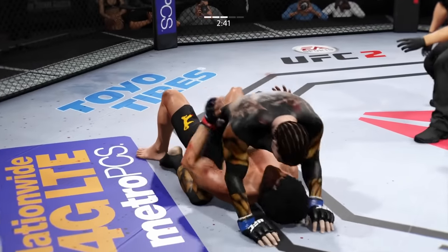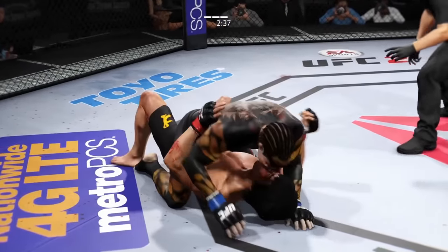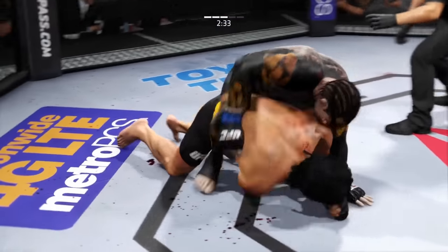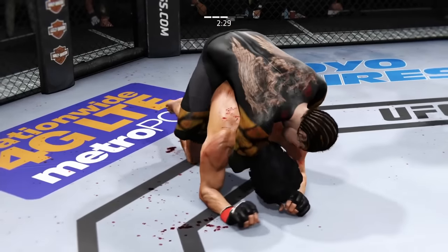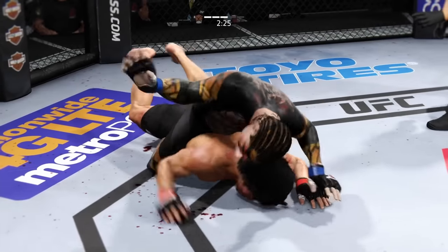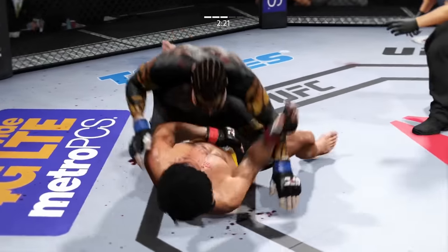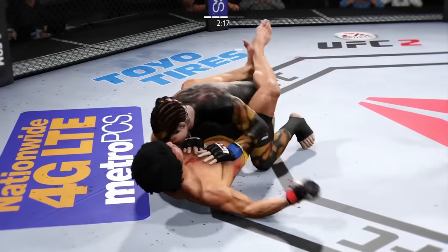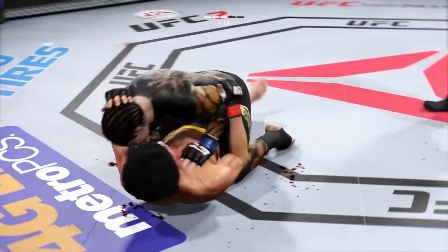He's got some space now. He's posturing up. Nice elbow. And full back. We have reached the midway point of this fight. You're in half guard, you're all good there. Lee with a nice punch from the bottom. Into half guard.